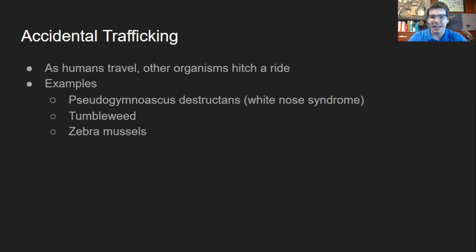And this actually killed somewhere around 99% of the entire bat population of the East Coast, which is insane. We almost had a mass extinction of all bats. Fortunately, the bats are starting to make a slow but steady recovery. This was about 15 years ago now. They're starting to make a very slow recovery.